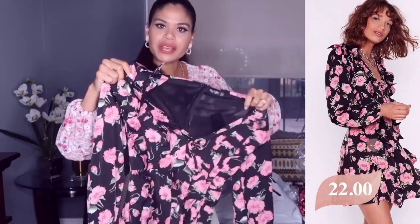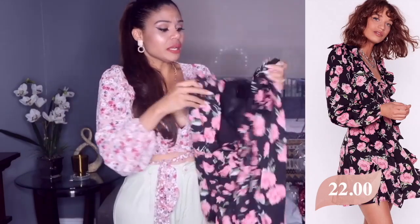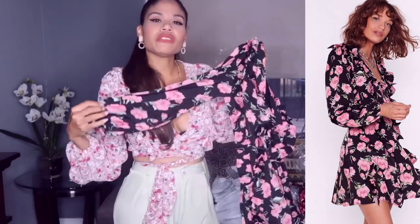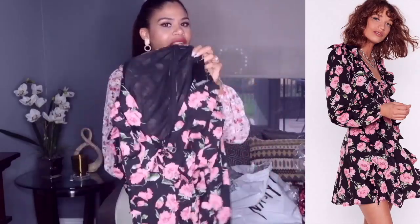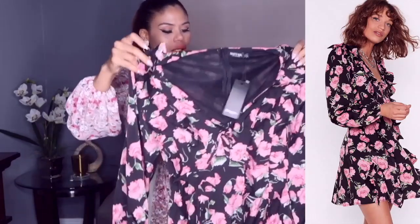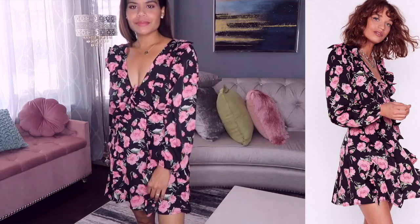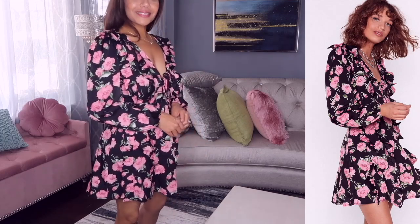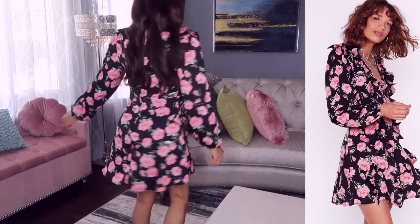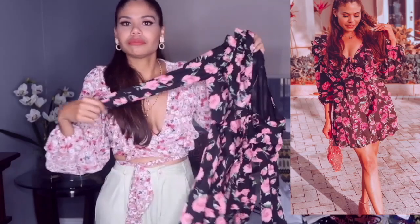I'm impressed with Nastygal items in this haul because this dress has amazing quality. I feel like for Florida weather it can be a little bit too much because it has long sleeves and the fabric is not lightweight, but it is really, really pretty. You can use it at nighttime, but during the day I don't think you can use this dress because you can feel hot. You're gonna be sweating, but the dress is still really pretty. If you don't mind sweating and you live in Florida, you can get it.